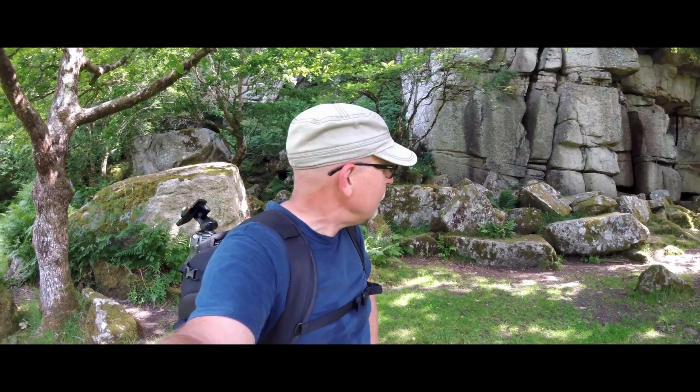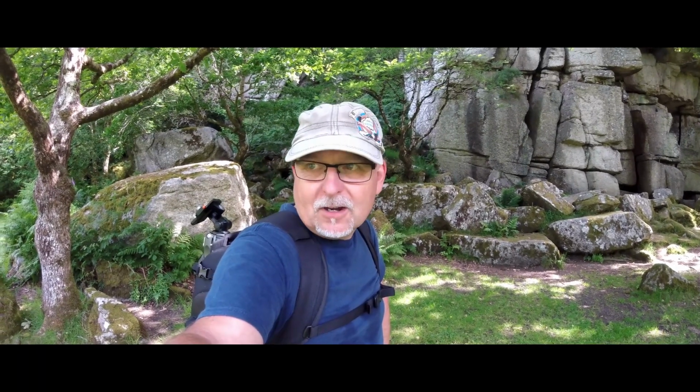Well, here it is, Luckey Tor. That just inspired me to go that little bit further. It was a little difficult going over all those tree roots. I think if that was on a Scottish mountain somewhere, they'd call it a bad step. And I think in winter, when the water's high, that might be impassable, the route I came. Anyway, I now know I've got an easier route back to the car.